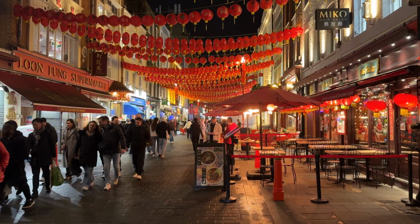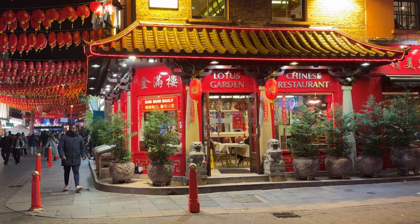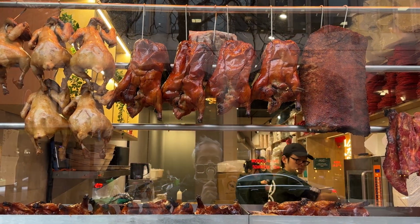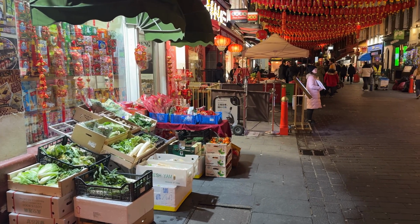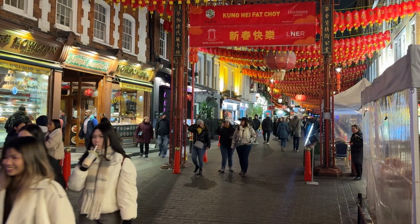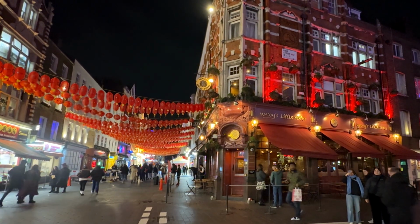In the evening, however, the scene transforms completely. The streets, adorned with the characteristic red lanterns, come to life as crowds begin to fill the narrow alleys. Roast chickens and ducks hang in the windows of traditional restaurants, glistening under the warm lights, ready to be served in delicious Chinese dishes. The first customers arrive, drawn in by the enticing aromas of spices and sizzling woks, signaling the beginning of another vibrant evening.